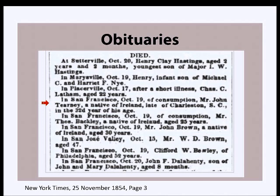So these particular deaths do help you understand where someone might have come from. Here's another consumption death. John Tierney, a native of Ireland. Doesn't tell you where in Ireland, but at least it gives you the country. So these are some clues about how to identify and direct your patron to clues and strategies for finding their ancestor before trying to find them in the country of origin.